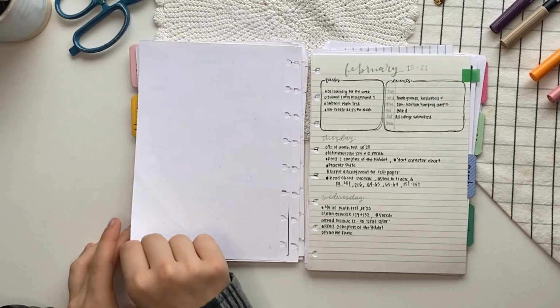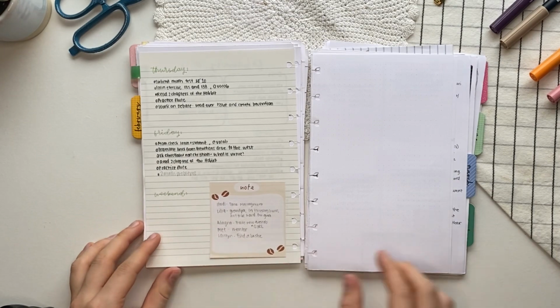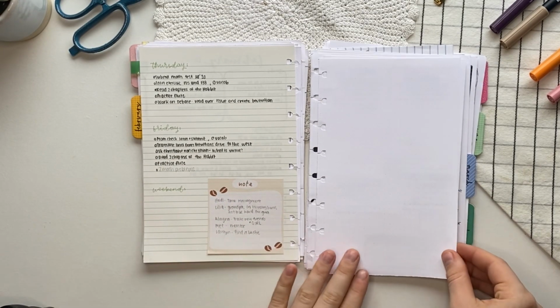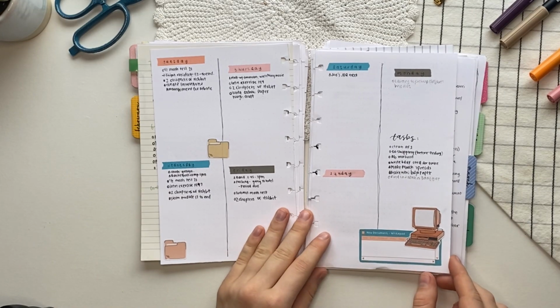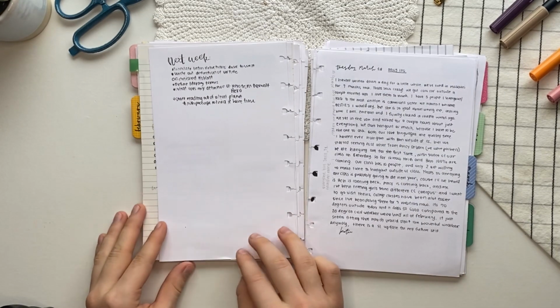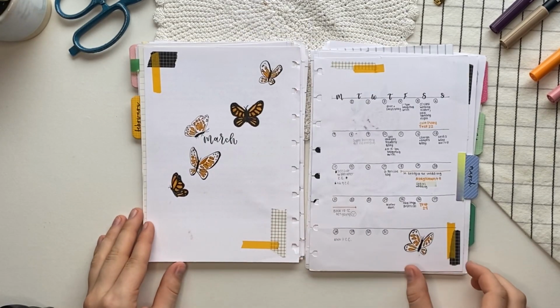For this next page, you'll notice it is a very simple weekly spread. I was not feeling creative that month or that week, and so I just took a lined piece of paper. I wrote the 6 days of the week. I wrote down my schedule, and that was it. And so that just shows you that bullet journaling can just be whatever you need it to be when you're not feeling creative or whatever.